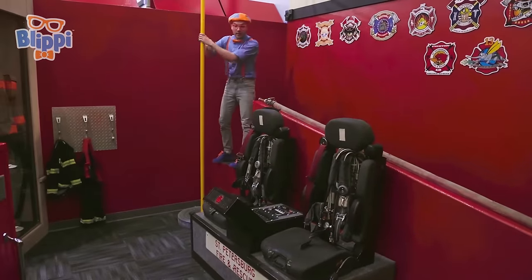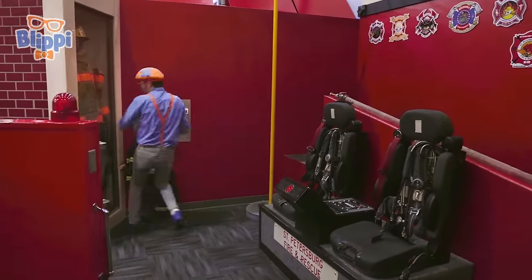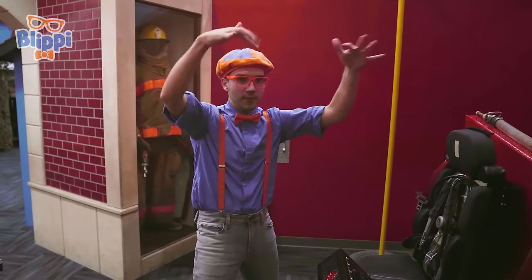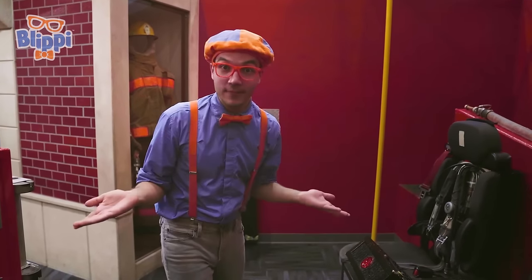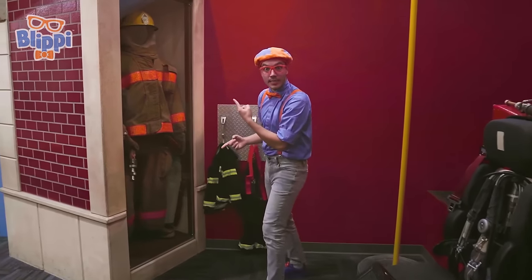Whoa, look at this. This is the fire pole. Whoa, the fire pole is really helpful because in a firehouse, the firefighters live up on the second floor and the fire truck is on the first floor. So the pole helps them not have to take the stairs. Yeah. Oh, and do you see this?